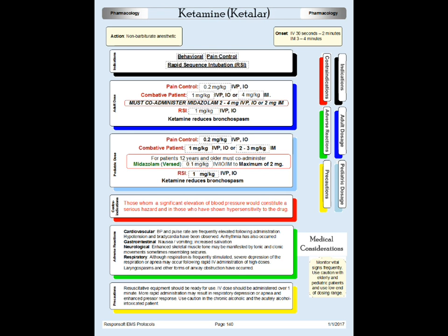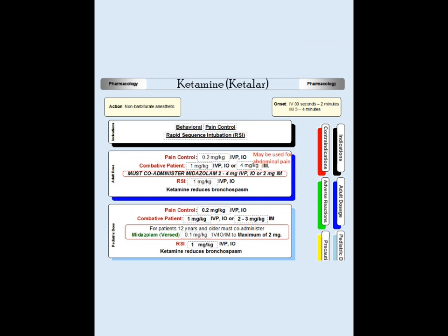We have also updated the ketamine drug information sheet. We have added an indication in adults that ketamine can be used in patients with intractable abdominal pain inadequately controlled with fentanyl. We have also added an indication for use in pediatric patients who are combative. Again, the dose is 1 milligram per kilogram IV or IO, or 2 to 3 milligrams per kilogram IM. We've also added the comment that Versed or midazolam must be co-administered in combative children ages 12 and over.